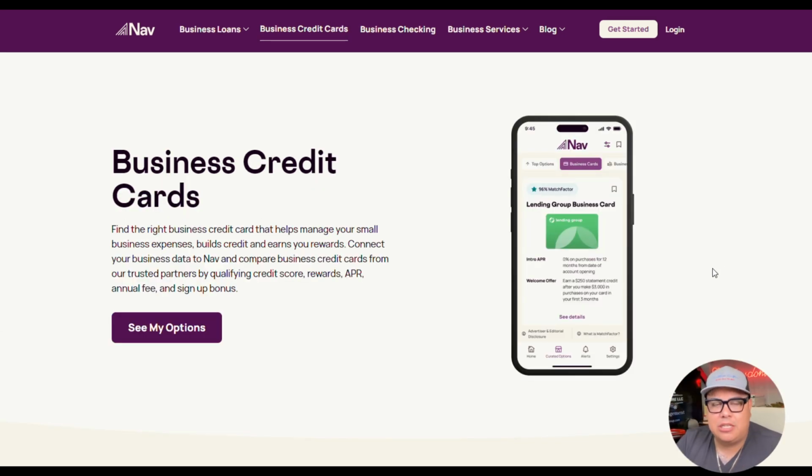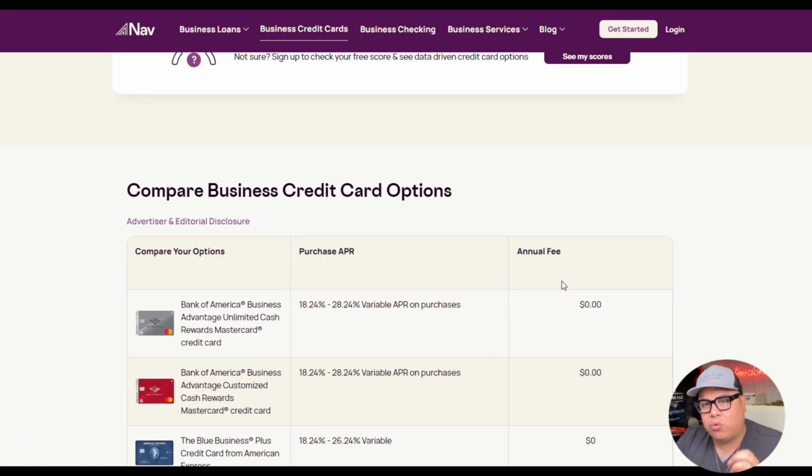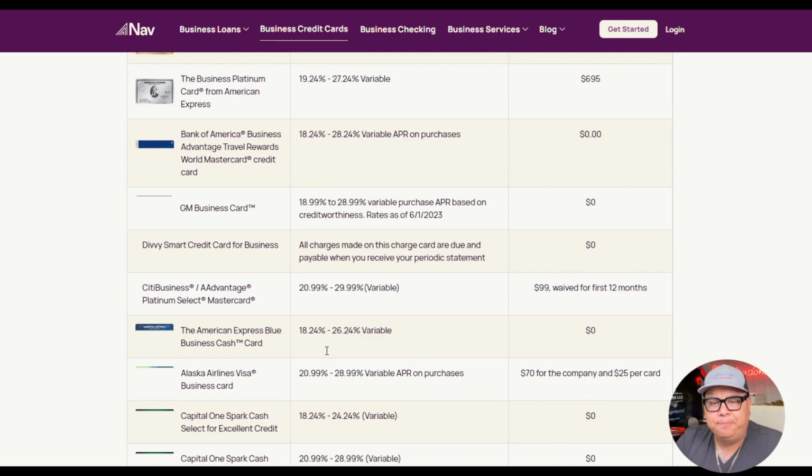Now let's get into the business credit cards because it's really imperative that you use this tool because this is how I got our first 2 business credit cards with Nav, okay? Now, it's gonna pair you up based on your personal credit from excellent, good, fair, and poor. Poor being a 300 to a 629, okay? Work on your credit, ladies and gentlemen. Now, it's gonna show you up to 23 credit cards that they may offer and that you may potentially qualify for. You can get all that inside of there, okay?